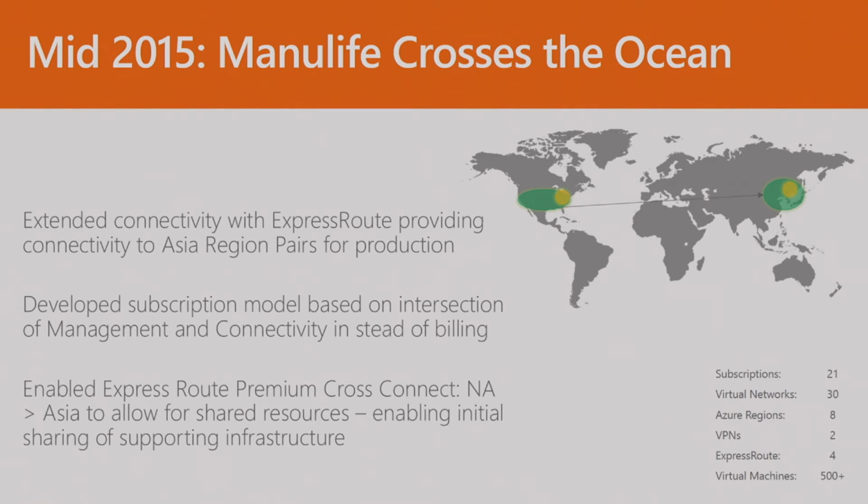And where those two things crossed, we said, okay, that's where a subscription makes sense. Because when you're a large enterprise, you have 30,000, 40,000 charge codes, a subscription does not make sense as a billing demarcation point. So the problem with that, though, is as you have different connectivity and different managers, you get an increased number of virtual networks, and you have to connect them. And because we have multiple ExpressRoutes, you've got to cross-connect them. And when you have 30 to the power of 30, it becomes very difficult to manage.